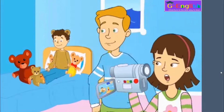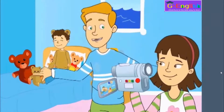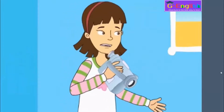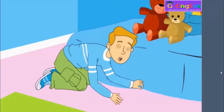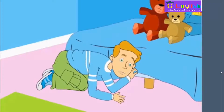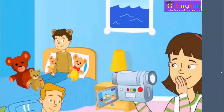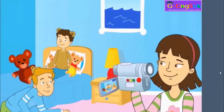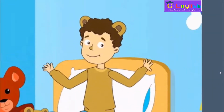This is Billy's bedroom. He has lots of teddy bears. Where's Billy? Is he under the bed? No, he isn't. Look, this isn't a teddy bear. It's me, Billy.